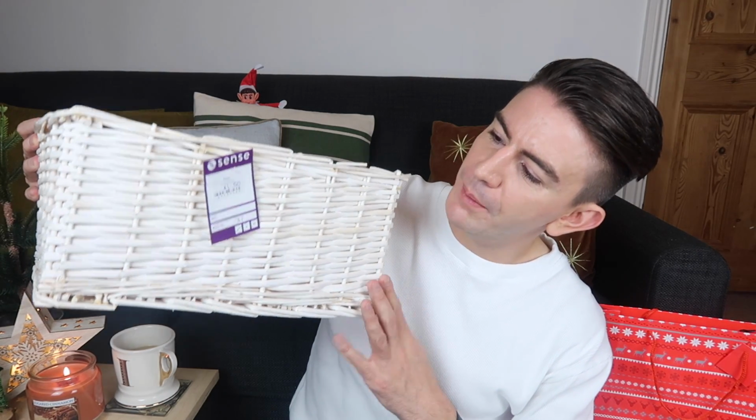I also picked up a basket. Now this is an idea for you if you're doing any hampers. Obviously we've spoken about hampers already. And this one was £1.50.